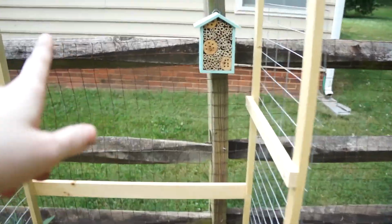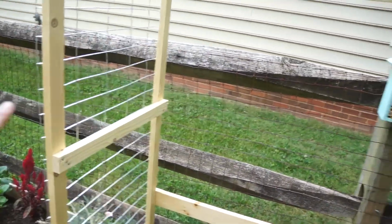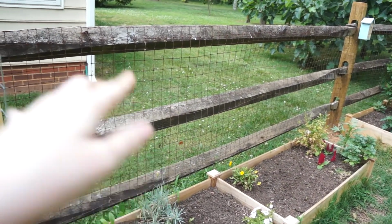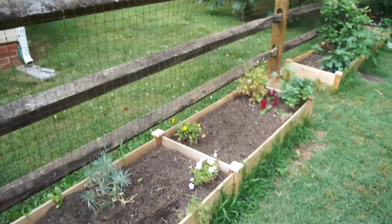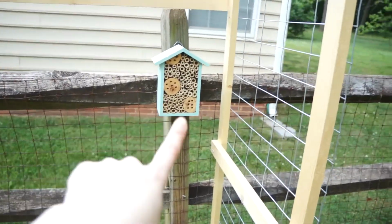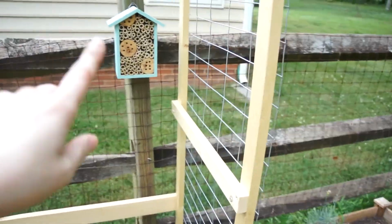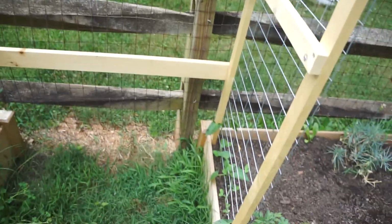I also added in and picked up some bee homes for the beneficials. Hopefully the carpenter bees will stop dwelling in our fence posts. They have homes all along here this year, and drilling all those holes into those fence posts for them to lay their eggs in, it really weakens the wood and we have to end up replacing it super quickly. So hopefully these next year will help the structural integrity of the fences and give the bees an easier spot to lay their eggs instead of them burrowing holes here.